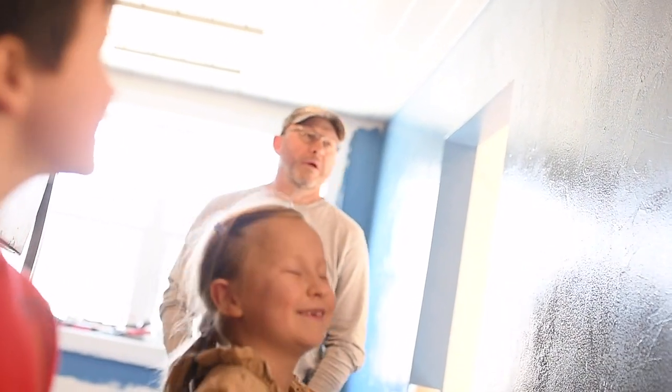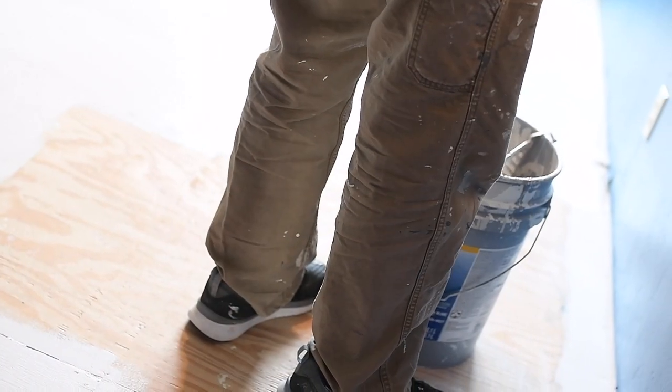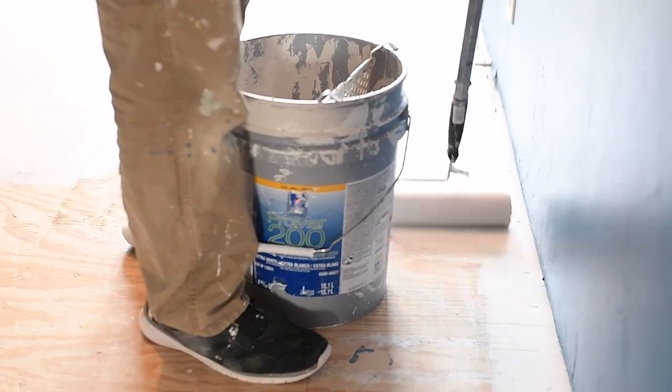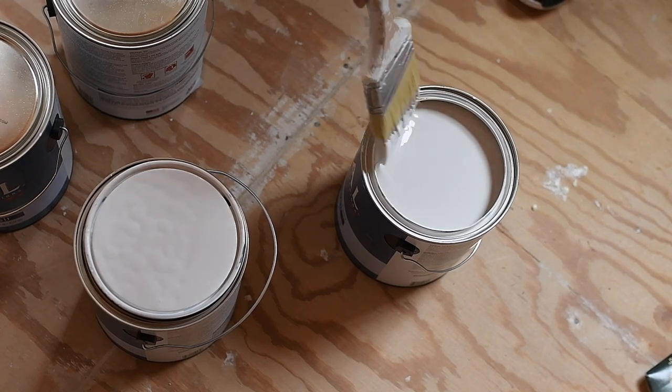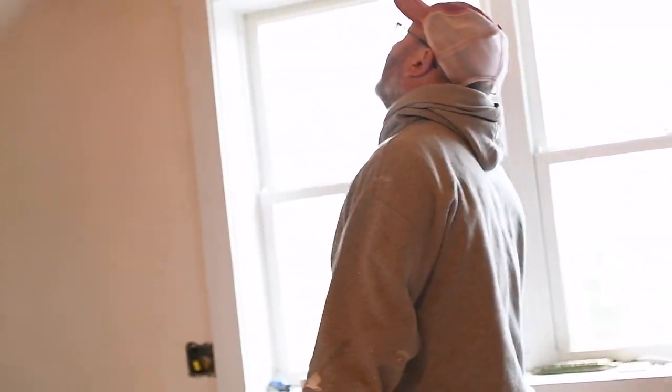What do you think, Joel Reed? Well, I think it's nice. I think it's pretty. And I'll be glad when it's done. What do you think about the color? I think it's perfect. It's exactly what I wanted.